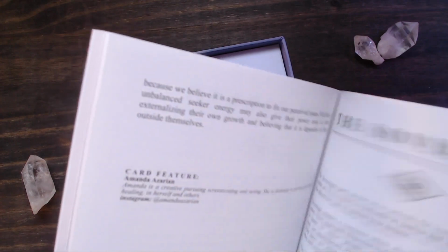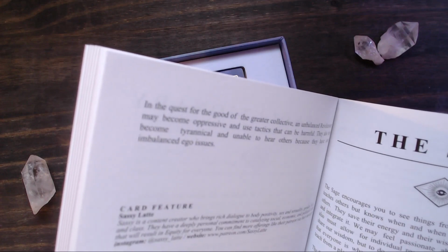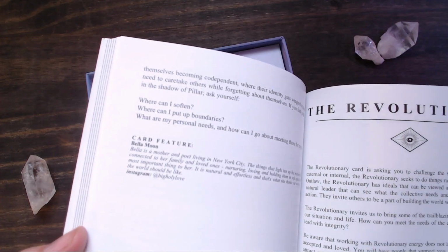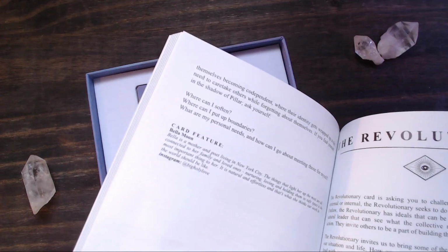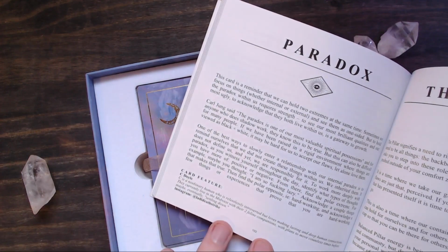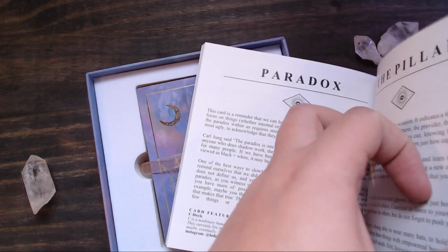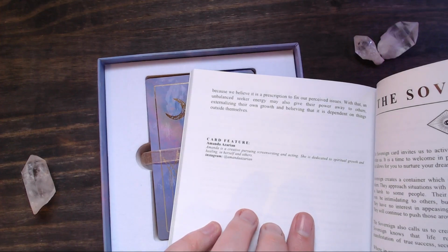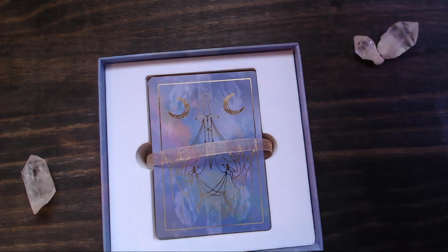Now, the archetypical cards, I believe, have different featured artists and content creators. So each of those says card feature, and then it tells you about the influence of the person that influenced that card, right? So it has information about what they do and where they create content, and where you can get in touch with them, which is really cool as well. So I thought that was a really neat addition to this deck. So that's the book.